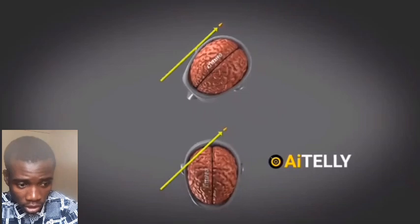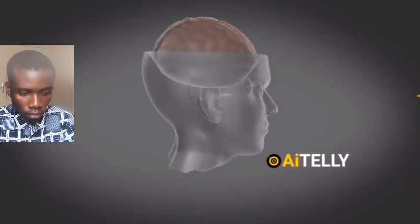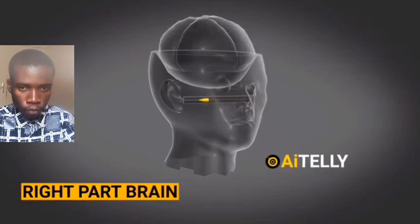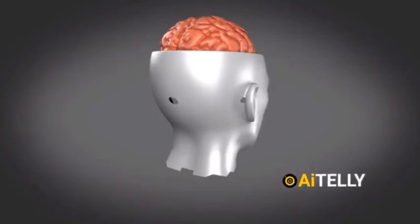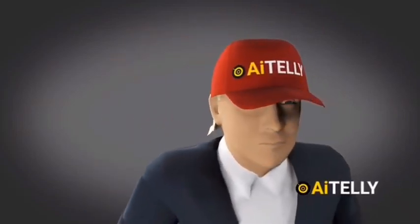Below is the visualization of what would have happened if Donald Trump had not moved his head. The bullet would have hit the right part of his brain. It would have passed through, shattering the skull and destroying the soft tissues. The damage would have been catastrophic and likely fatal, but a miracle happened at the last second, thus saving Donald Trump by a hairline.